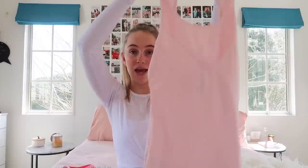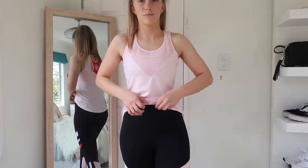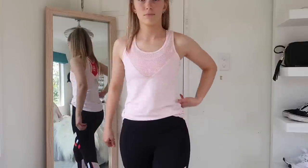So next up is the tank to go with the sports bra. This is the Sweater Out XL tank, and I got this in a size small. I showed this to mum and she's like, wow, that is so pretty. The color is pale peony, the same color as on the sports bra, and it is just the nicest material. It's a little bit thicker than the black tank I showed, so if you don't want something quite so see-through, this is probably the way to go.